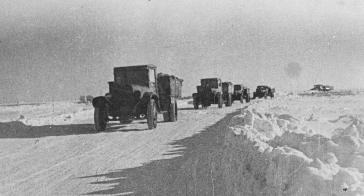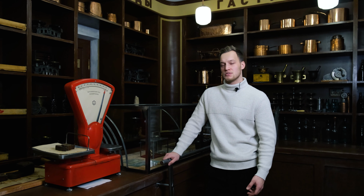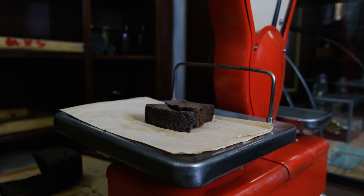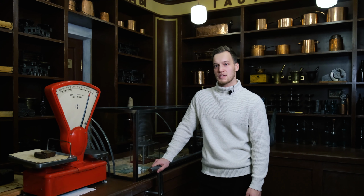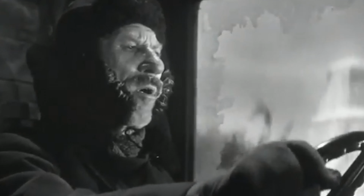Early in the siege, widespread hunger took hold as the city faced a complete lack of food. In just 3 months, over 250,000 people died, mostly due to starvation. Daily food rations were cut down to 250 grams of bread for engineers and essential workers, and only 125 grams for clerks, dependents and children. The situation intensified with exceptionally harsh winters where temperatures repeatedly dropped below -40.